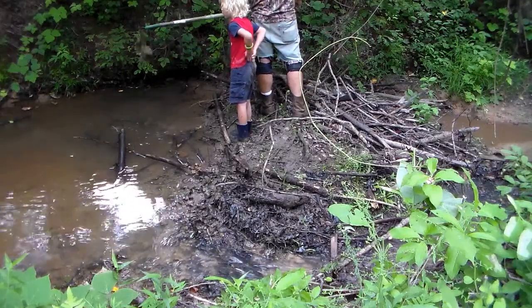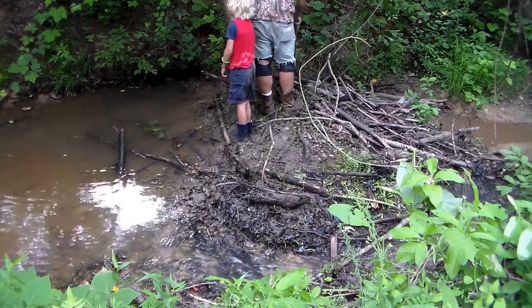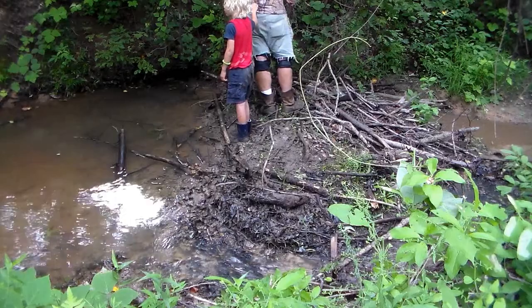Look, it's already starting to dry up out there. Yeah, up there. Starting to dry up there. So you see all that mud? See that wet mud? That's where water was.